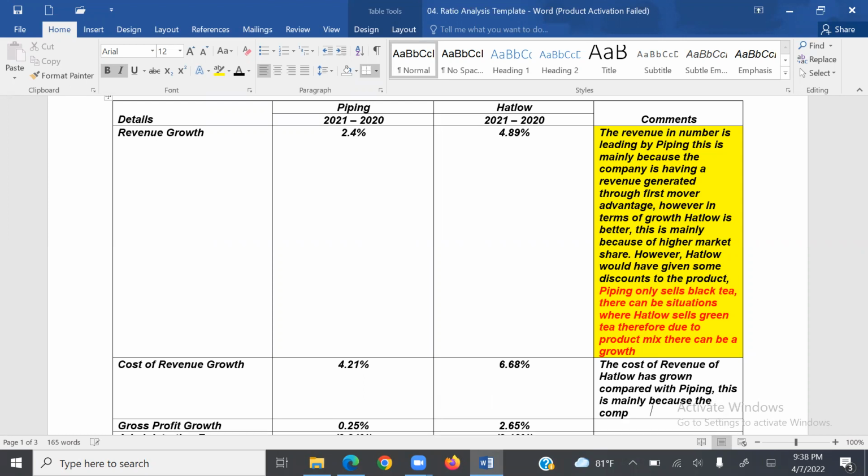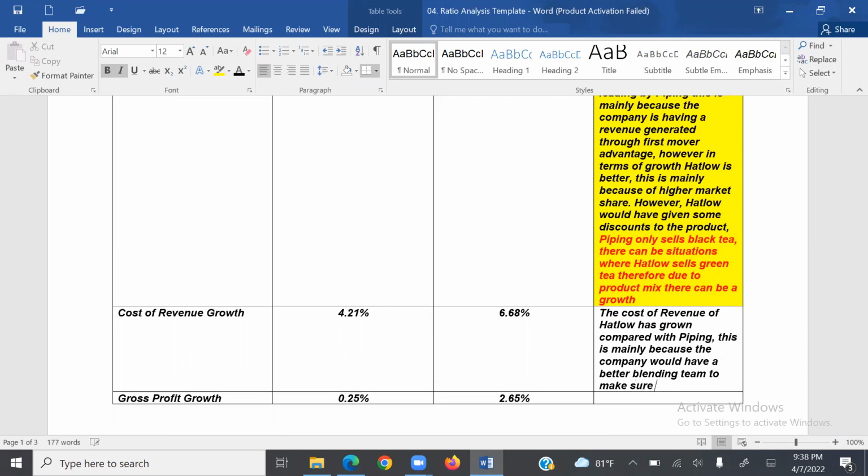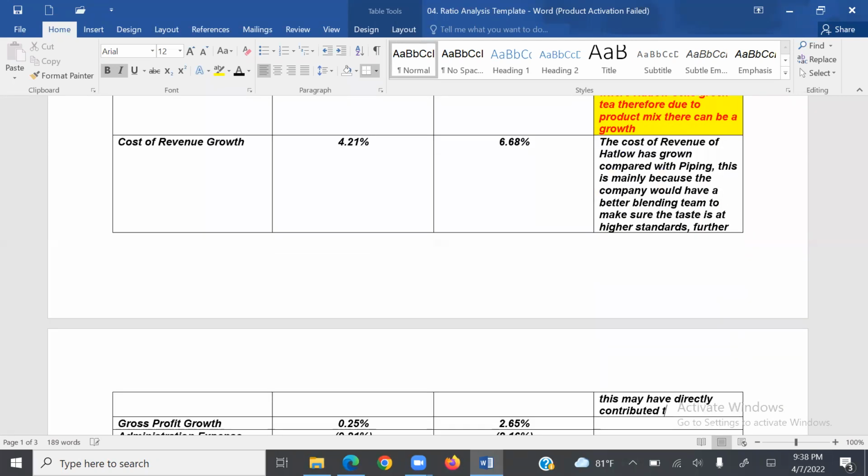This is mainly because the company would have a better blending team, to make sure the taste is at a higher standard. Make sense? Yes, makes sense. Higher standards. Okay. Further, this may have directly contributed to the revenue growth.